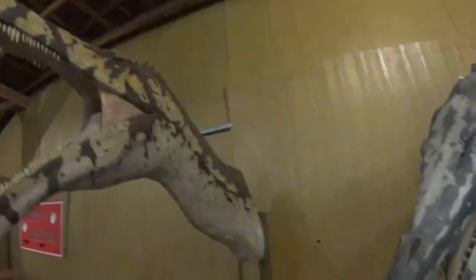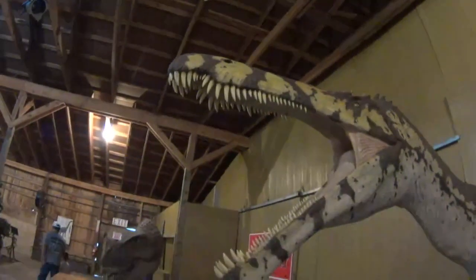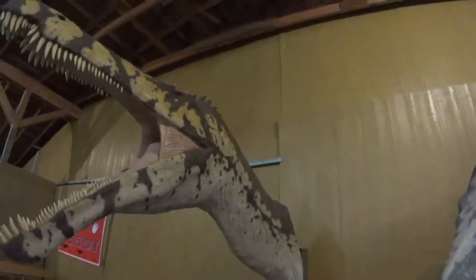So yeah, Suchomimus is from the early Cretaceous of North Africa. I think it was found in Niger, I think? Could be Morocco. I'm pretty sure it's Niger.